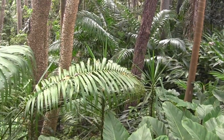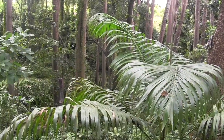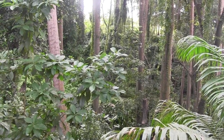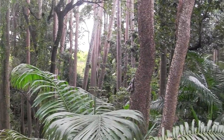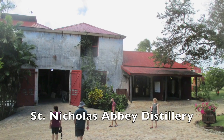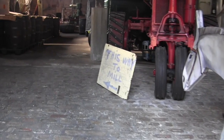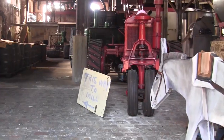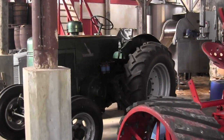A beautifully lush gully. There's evidently several gullies around here, and they're just gorgeous. Now you get out of these gullies and away from these trees, it warms up significantly. So we're going to follow this sign this way to the mill. It's an old tractor. There's a newer tractor.